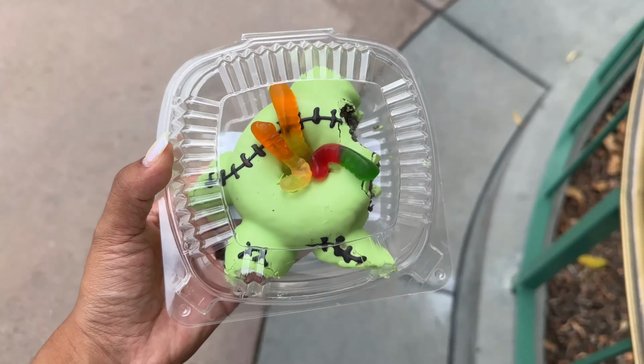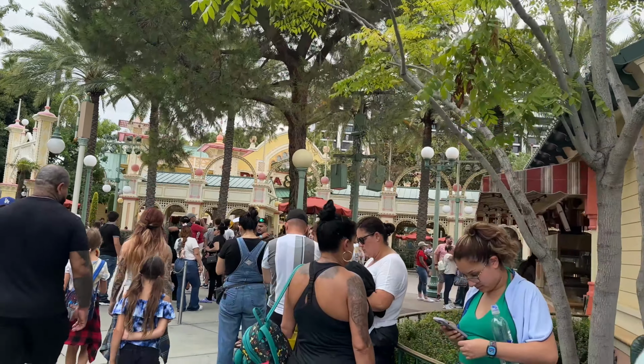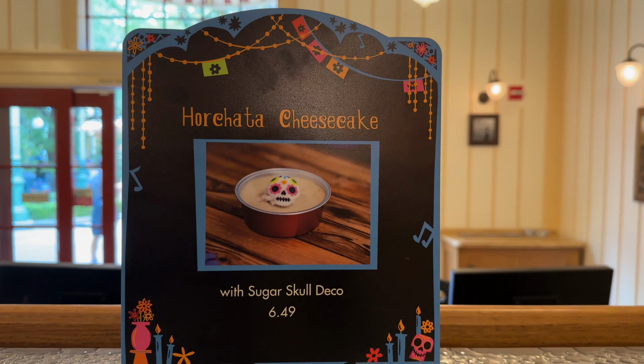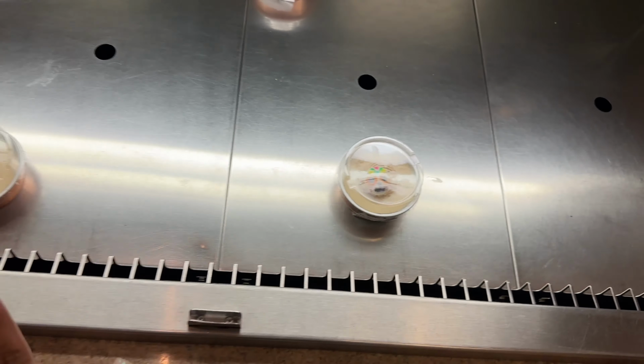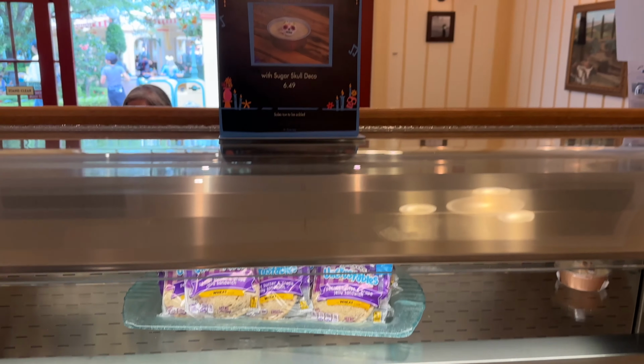I'll probably be picking at it for the next couple of moments, but we're gonna go over to the Plaza de Familia because I wanna try the flan and hopefully I can get my hands on it. So here it is. It's a horchata cheesecake with a sugar skull decoration. There's a couple of them available, so let's go get it. It's $6.79 and sales tax will be added.